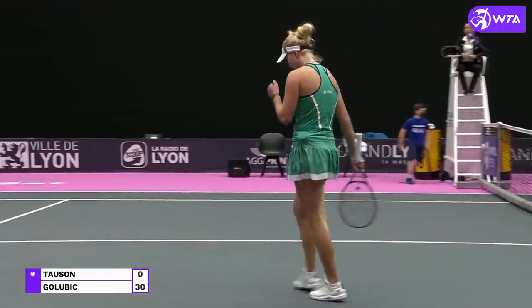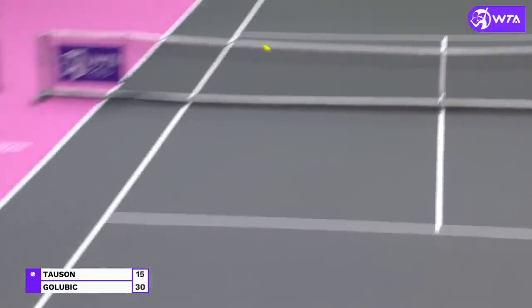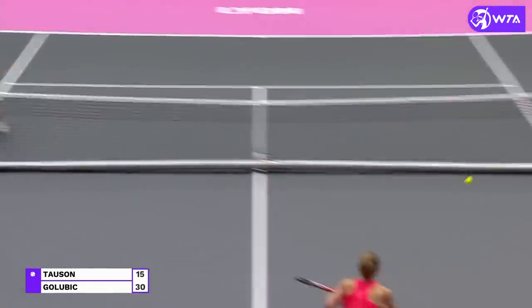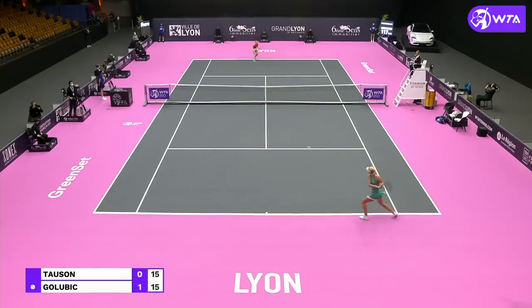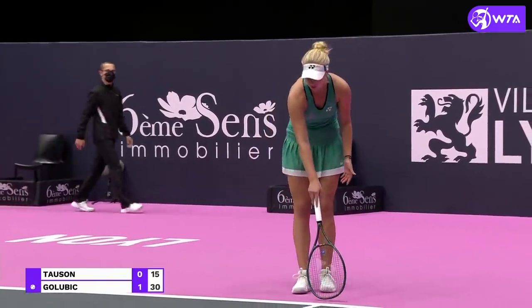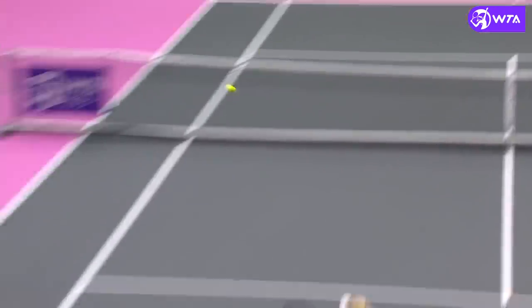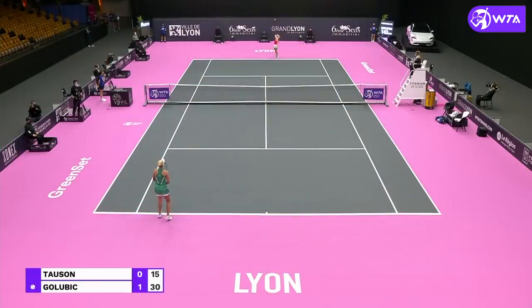Oh, it's a super get from Tauson there. 15-30. Hard count. Oh, not this again. 30-15. So well yesterday, Clara Tauson at the back end of the opening set, she got one a special from the chair umpire.